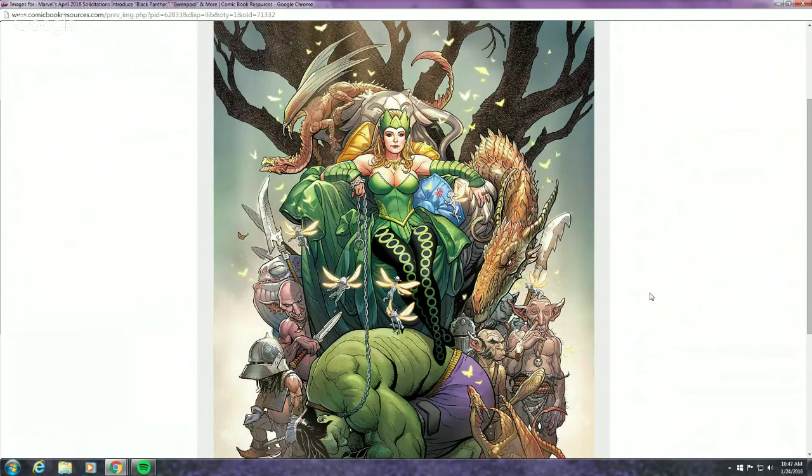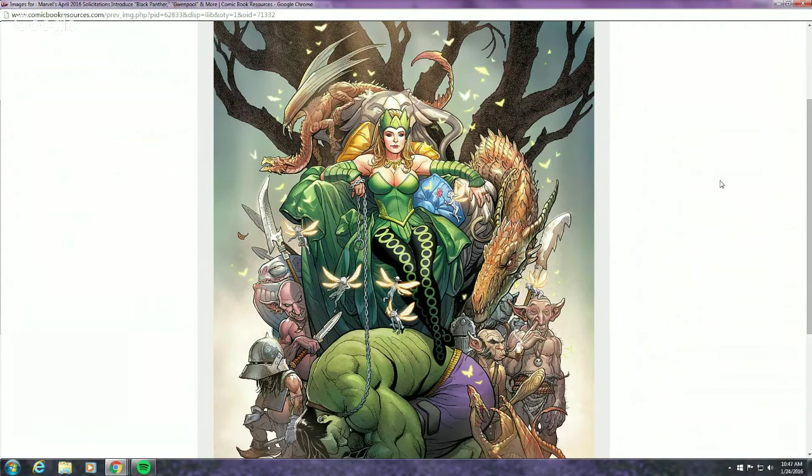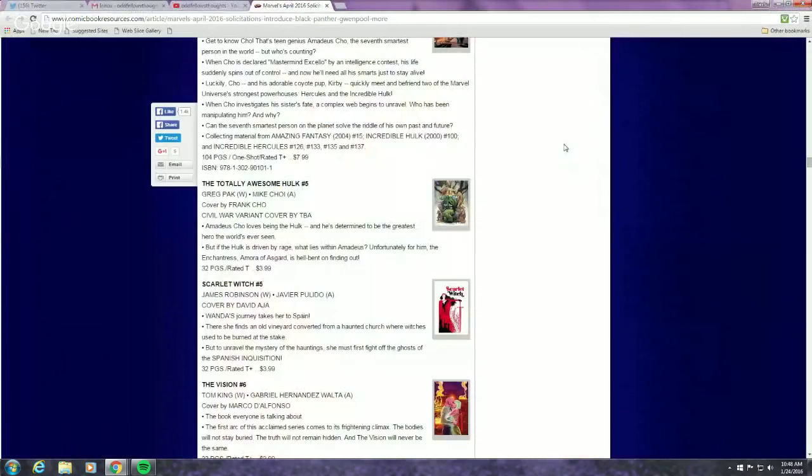Enchantress is well endowed, but I will give her this: she also has hips. I can appreciate that for that aesthetic. If you're going to do one, do the other. Give her the hourglass shape. Marginally a little more realistic as far as that goes, as much as a comic book needs to be realistic, right? But yeah, I like that cover. That's a cool cover.